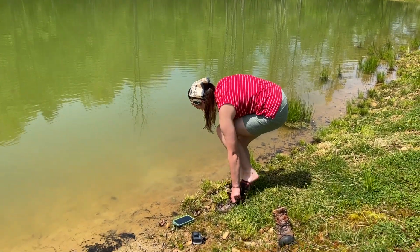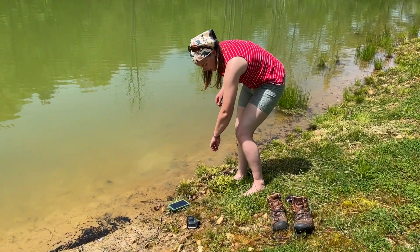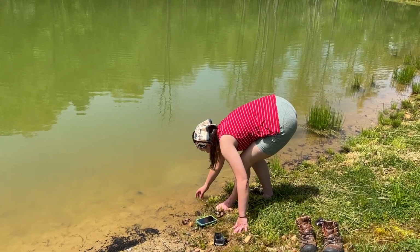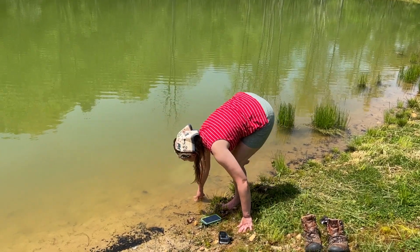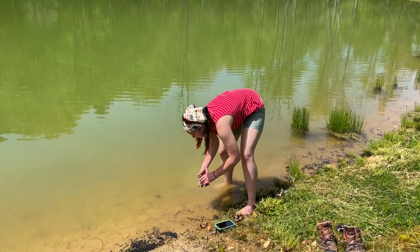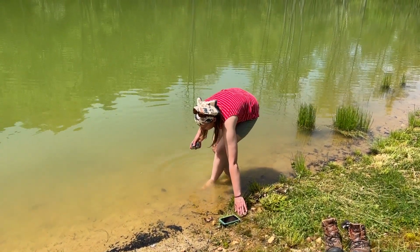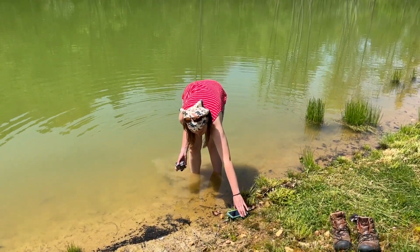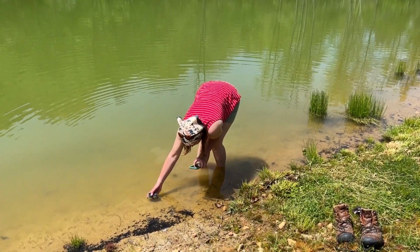Katie's gonna get in the pond, y'all. Katie wants these dang tadpoles on film real bad. Katie says she really wants to film these tadpoles, so she's getting in the pond. So squishy. Don't fall in the pond, buddy. I'm in the pond. That's all I need. Don't put your phone in the pond.